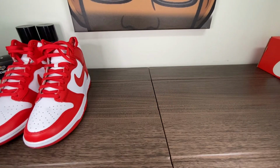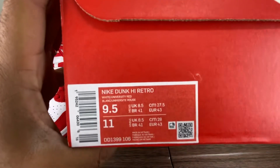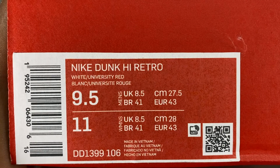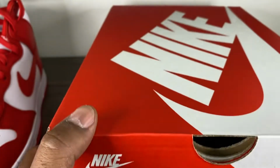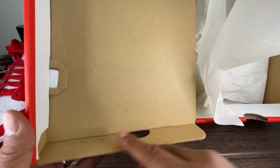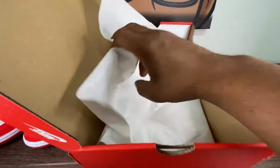I love Dunk Highs, and I love the cost of Dunk Highs. They are not as expensive as the Dunk Lows. I got this Nike Dunk High Retro White University Red in my natural size of 9.5. I wish I would have bought them a half size down, but 9.5 was the right price. And let's see if we've got... Oh, yeah. Stamp right there. I was looking for a red stamp because typically I've been seeing red stamps. You know what? I didn't even check the size tag. We're going to do that next.